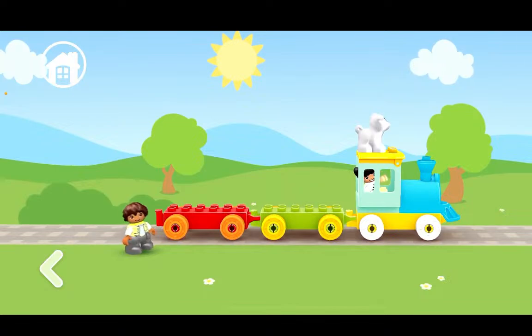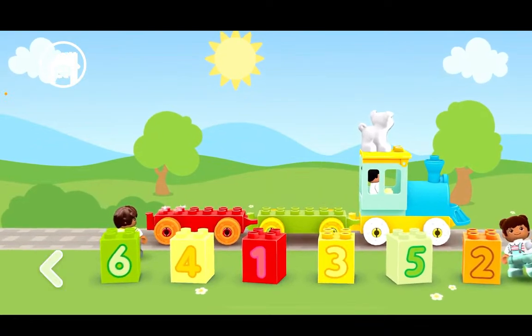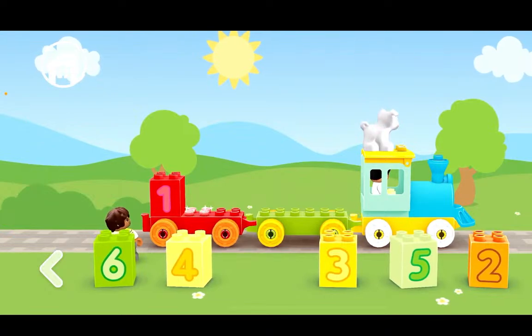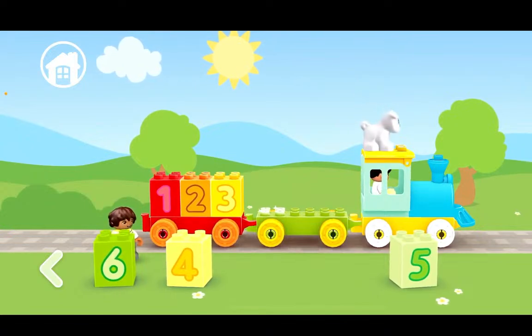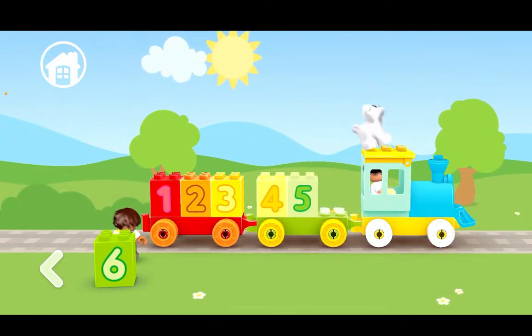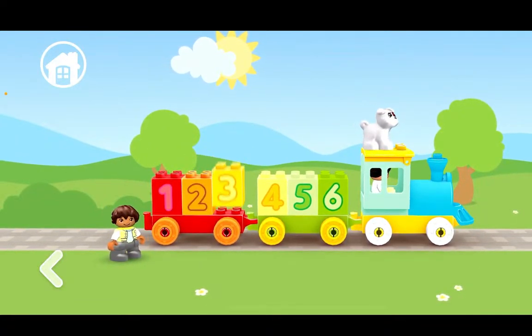2 wagons, red and green. Let's count numbers. 1. Red cube. Orange cube. 2. Yellow cube. 3. Lemon cube. 4. Salad cube. 5. And green cube. 6. 1, 2, 3, 4, 5, 6.